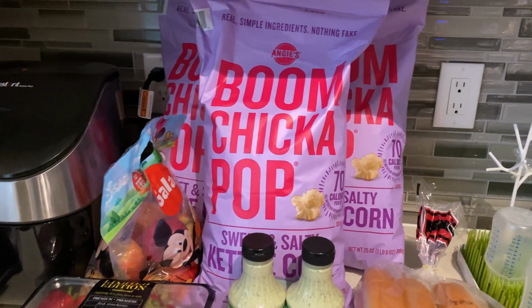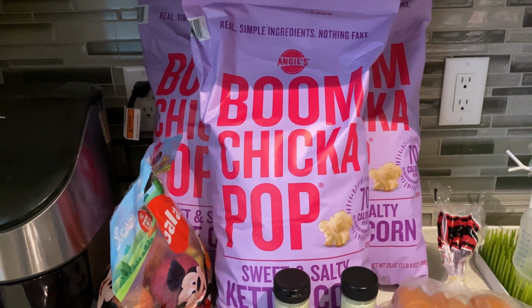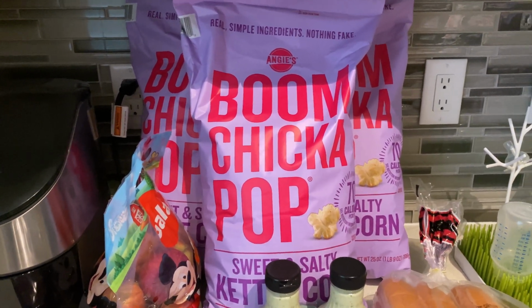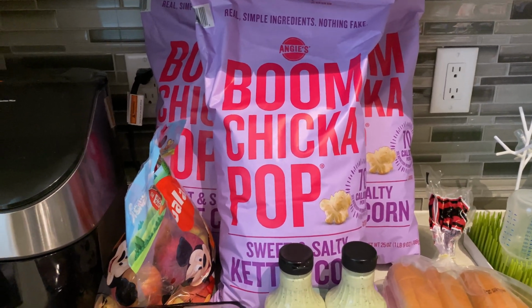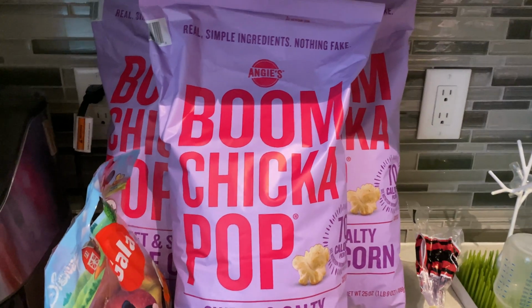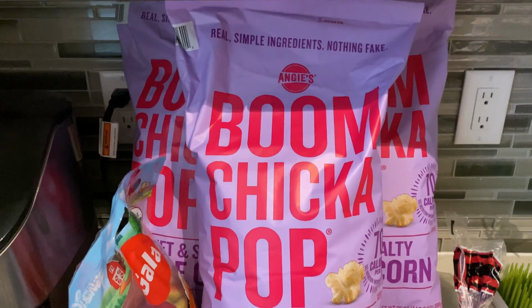Boom Chicka Pop is still $3.99, so I got 3 more bags, so we have plenty for when they are not even in stock or not on sale, because a lot of the time after the sale's gone, they just don't restock it at our Costco for whatever reason, so we always stock up a lot during the sale period when it's $3.99 a bag. So we got 3 of those.